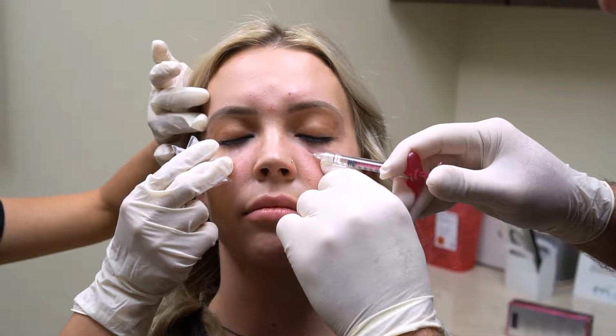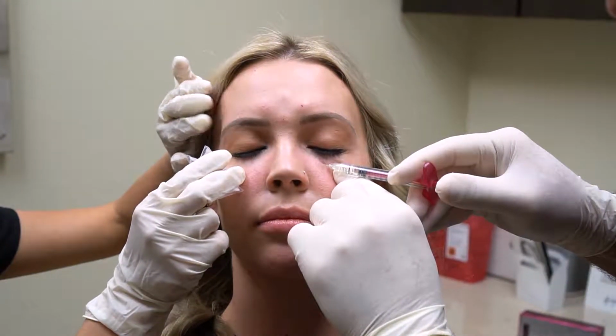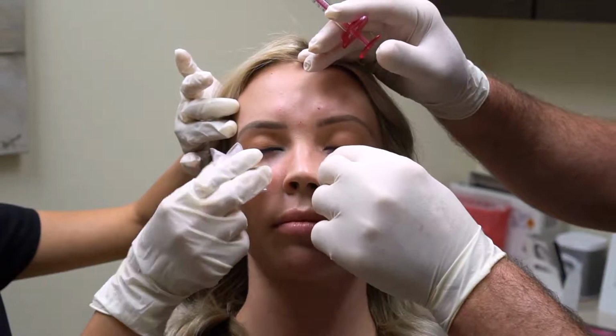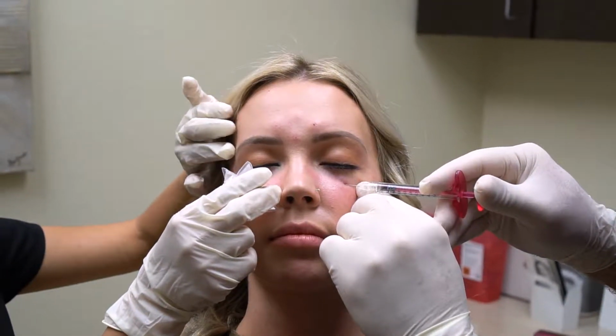A little bit more sensitive on this side. Not bad still though. Good. So again, that's 0.1 below the orbicularis. Remember to be really deep there. We don't want to be superficial.